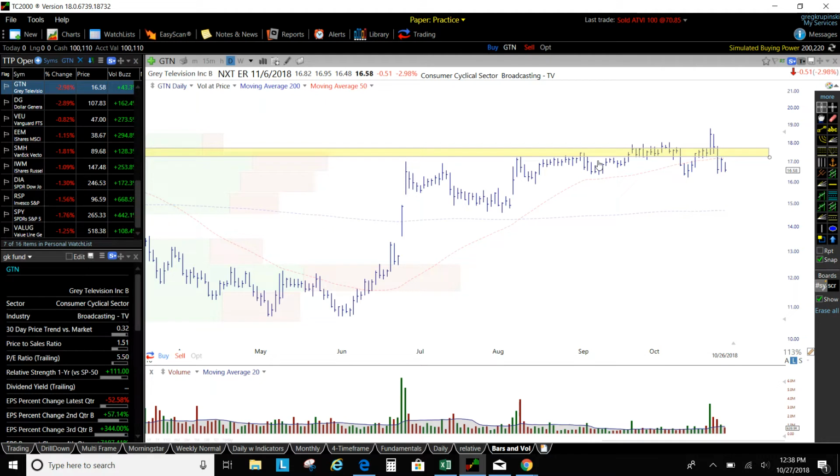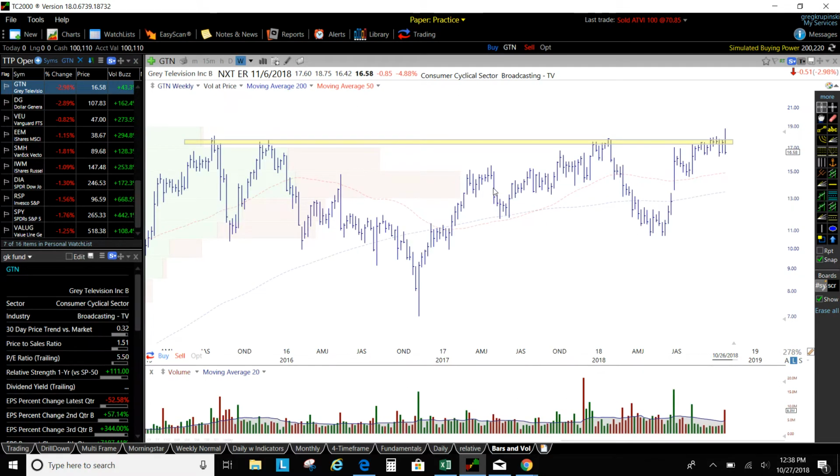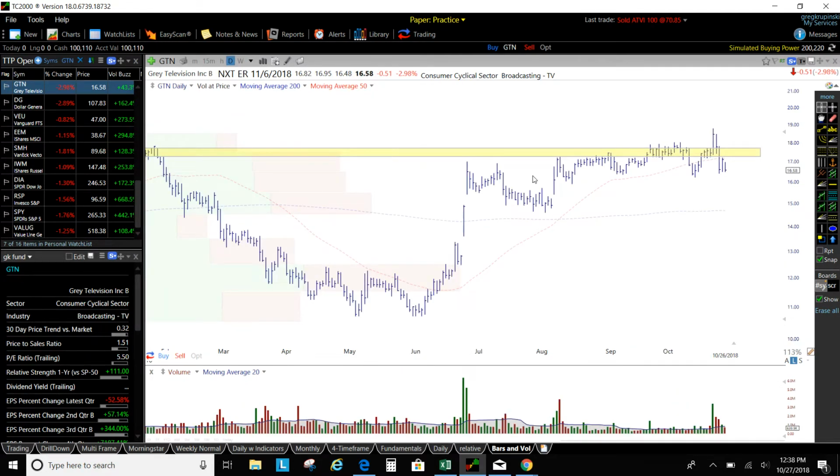But given that this chart looks so good on this daily time frame with this breakout after this tight consolidation here, kind of took a slight dip and then broke out, and then the way it was setting up on this longer time frame, it was really lining up well. I like the risk reward.